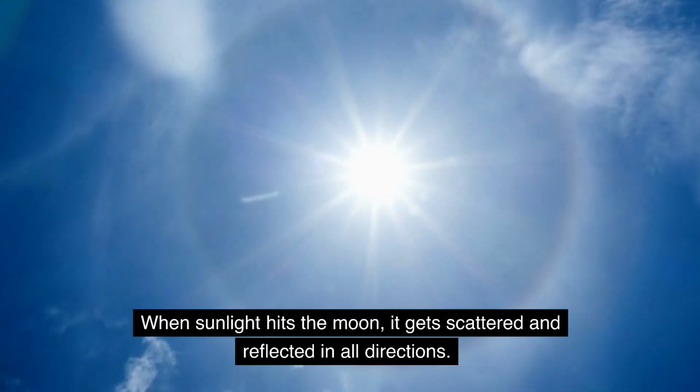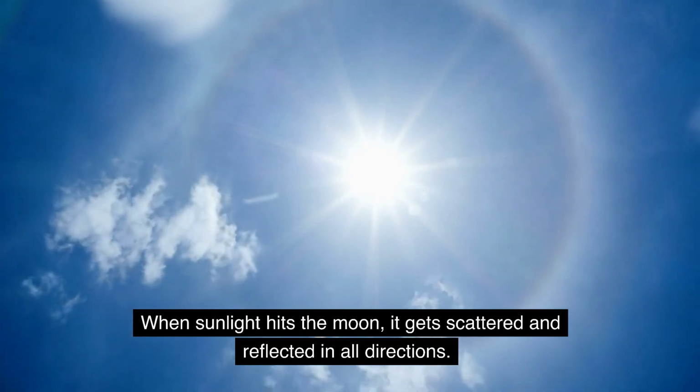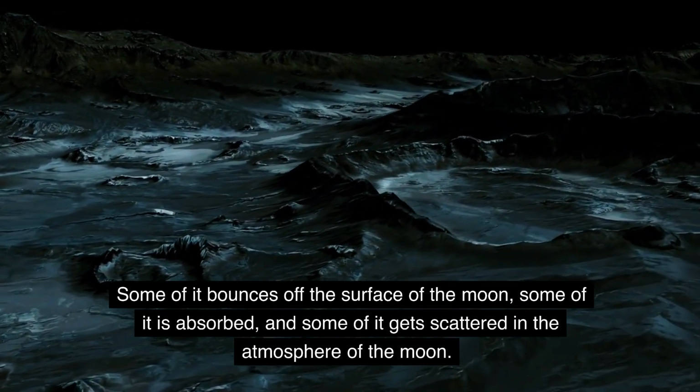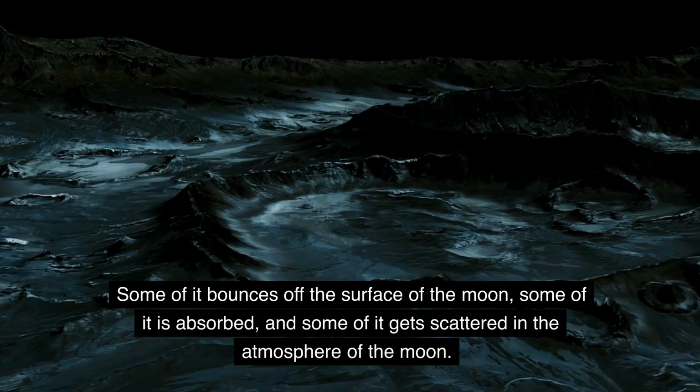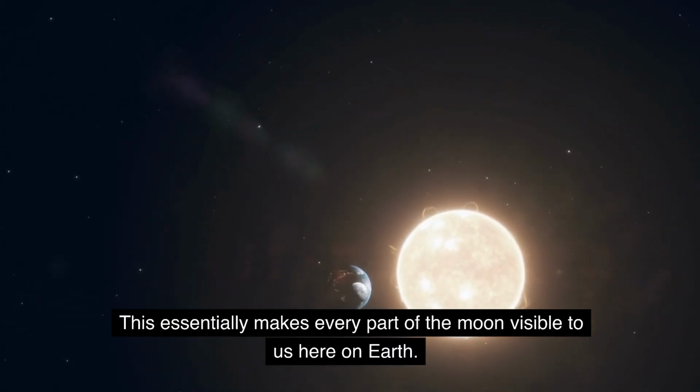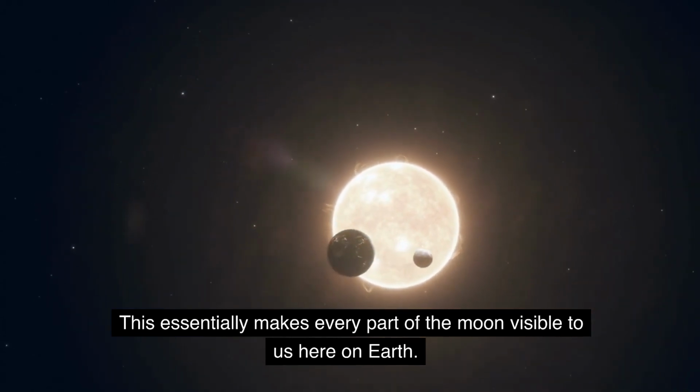When sunlight hits the moon, it gets scattered and reflected in all directions. Some of it bounces off the surface of the moon, some of it is absorbed, and some of it gets scattered in the atmosphere of the moon. This essentially makes every part of the moon visible to us here on Earth.